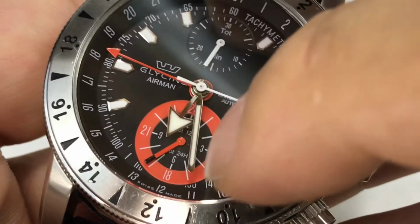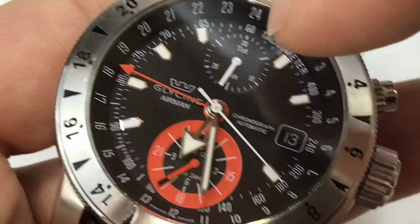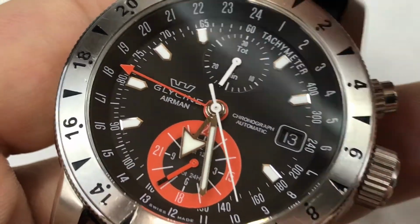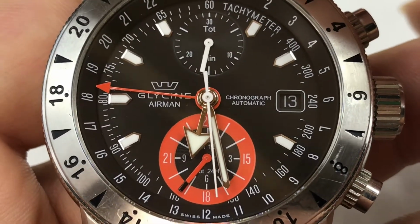Some have, like I said, a double 12, where it might be 12 hours and then another 12 hours on 2 different chapter rings. This has a tachymeter on the inside ring here, which is kind of useful, particularly notable for speed types of usage, like flying.